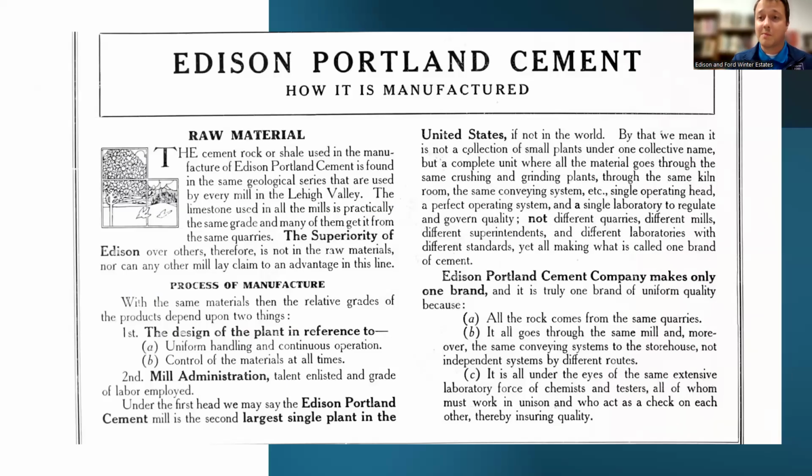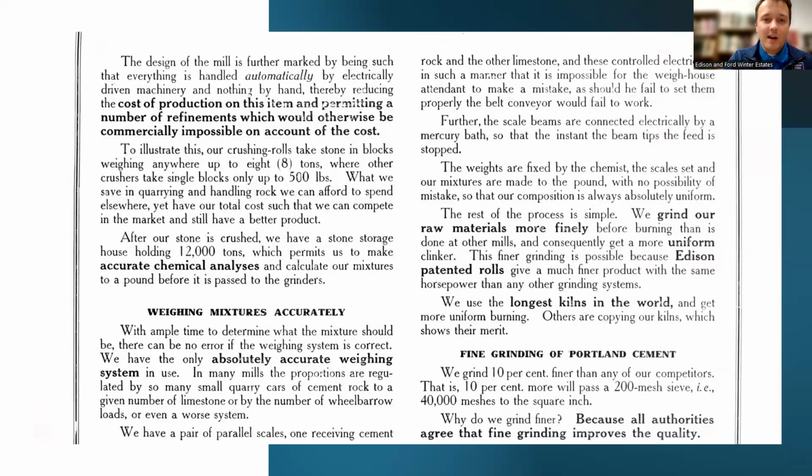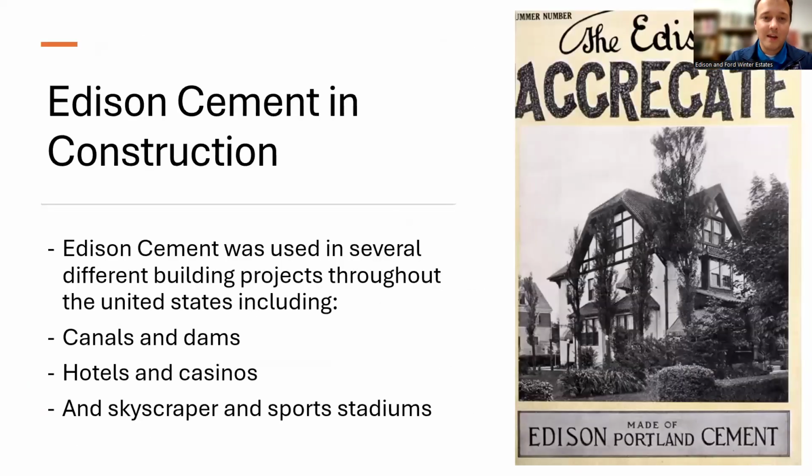This was produced as well by the Edison Portland Cement Company. It talks a little bit about how the process is made. I'm not going to go through all of this, but if you're interested, you can pause on this screen when you're watching it later on YouTube. But a fun thing at the end here on the bottom right, it says, we use the longest kilns in the world and get more uniform burning. Others are copying our kilns, which shows their merit. So they're not throwing shade at each other. They respect even the other companies too.